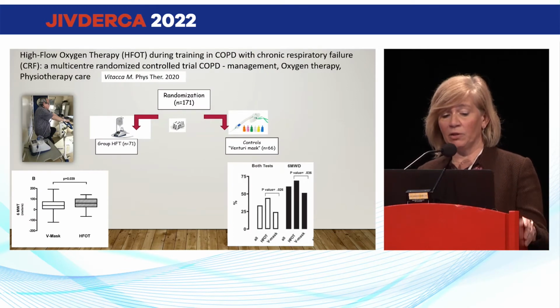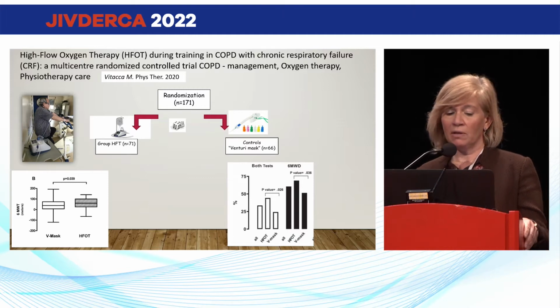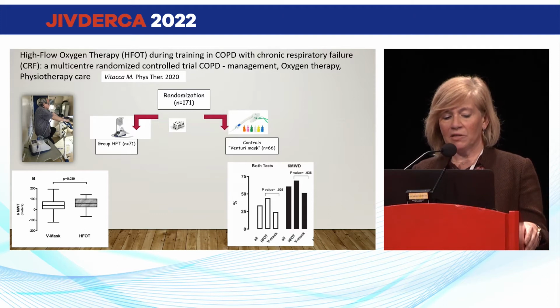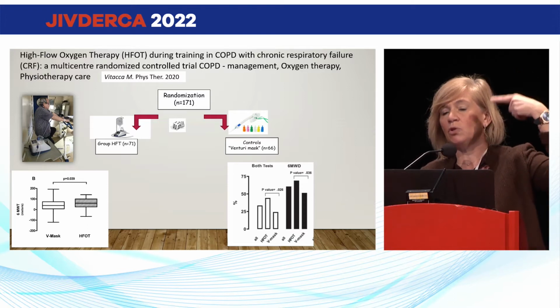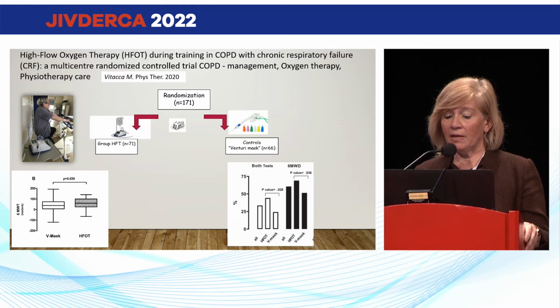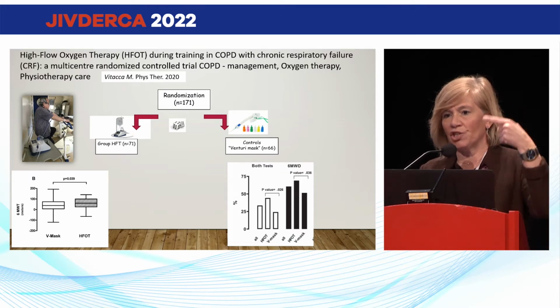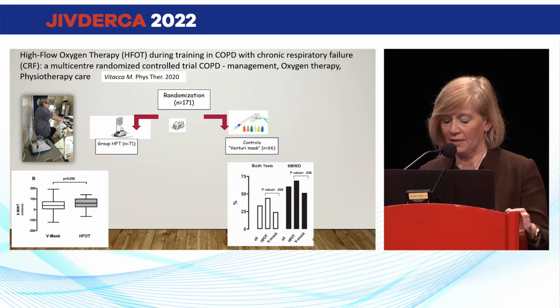And coming again to exercise, this was a randomized Italian multicentric study where high flow was added to rehabilitation compared to normal oxygen, and the primary outcome was not reached. But as you can see here, there was a significant improvement in the 6-minute walking test compared to the standard therapy. So there was an added value to the rehabilitation in terms of walking distance. And as you can see here, we had a higher percentage of patients who reached a clinically significant increase of walking distance in the group treated with high flow.